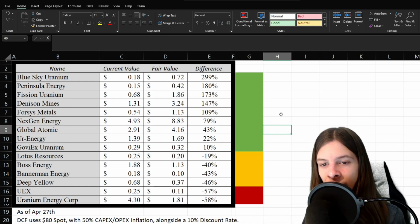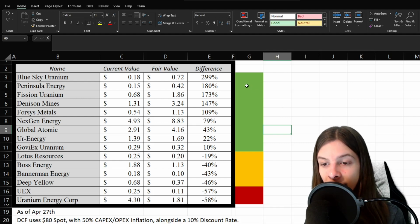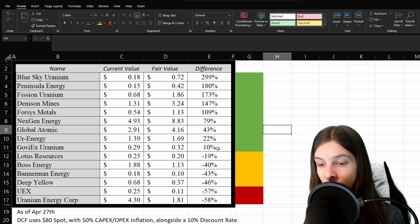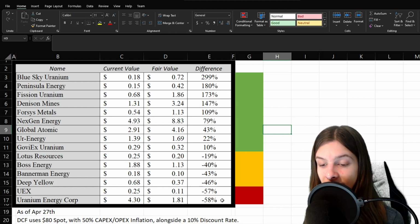Alright, so let's now move into their fair values themselves. And so I should note this is going to use an $80 spot price. The CapEx and OpEx inflation is 50%, and there is a 10% discount rate. So when we look at it, Blue Sky Uranium, Peninsula Energy, Fission, Denison, and Forsys are all really strong with over 100% upside when it comes to just their fair value. And we see NexGen, Global Atomic, UR Energy, and GoviEx all pretty good here, all undervalued, though not as high as 100% or more. All pretty decent here. And then we see a little bit overvalued here with Lotus, Boss, Bannerman, and Deep Yellow, and grossly overvalued here with UEX and UEC.